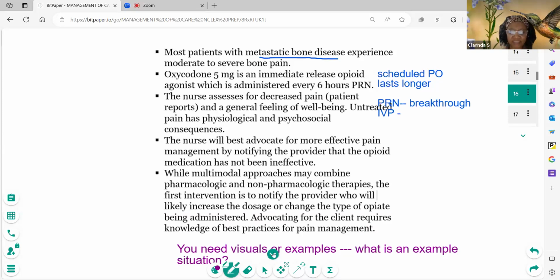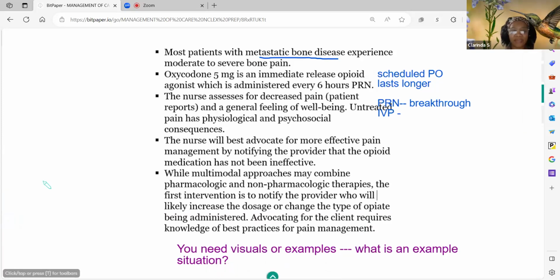So one thing about studying that, if I was just studying that in the book about bone cancer, and I don't have a visual or an example of somebody dealing with bone cancer and what kind of question I would have on that, then it may be hard to visualize that situation and have an example of how I should answer that. Multimodal approaches. So those are your non-pharmacological therapies. They do like us to choose that as nursing interventions. However, in this case, we have to combine it with the correct pharmacological intervention.